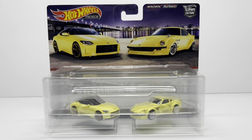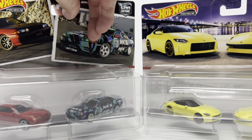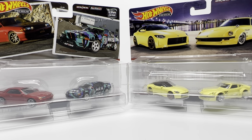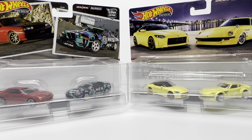They are Target exclusives. You guys know I have mentioned retailer exclusives always pull in more value further down the road. And the comparable that I would have for that is the Nissan Skyline R32 2-pack, the one with Larry Chen's red R32 and the HKS. Currently right now, that 2-pack is selling for right around the $30 mark. I feel like this Nissan Z 2-pack, it's nice enough. I feel like eventually the demand will catch up to how nice this release is. Values should definitely go up.